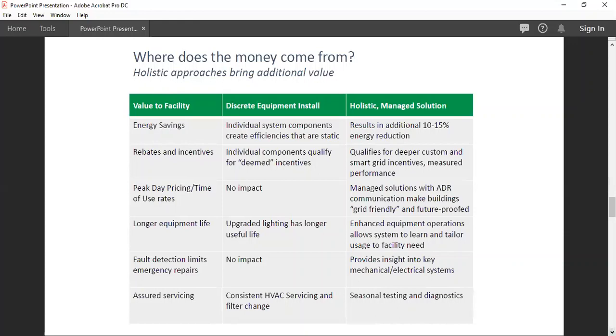Another one is the rebates. Discrete equipment can access a deemed rebate or prescriptive rebate, and those are really going by the wayside. And more, there's going to be a movement towards either a custom or a performance-based incentive that really aligns around deep savings and persistent savings that are maintained over time. So those are things that can bring value to the building, and much more value than discrete equipment. And it's something that we're bringing to the table through what we do.